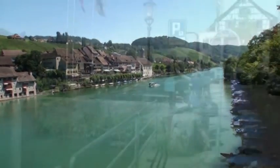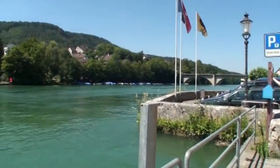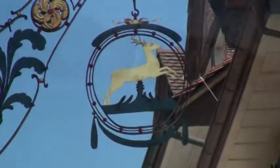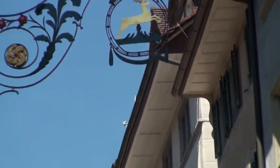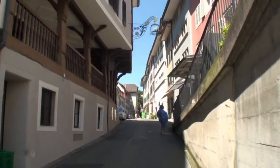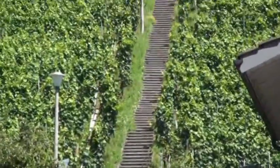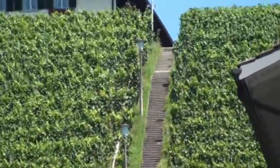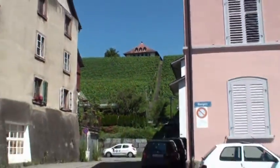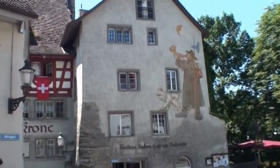Maybe we are right on time. Many of the old buildings have paintings on their side to show what they were originally.